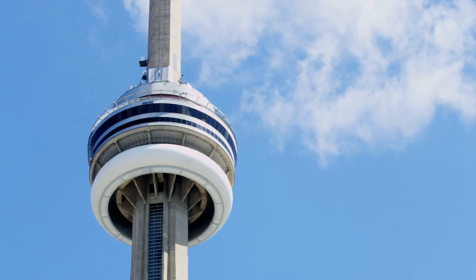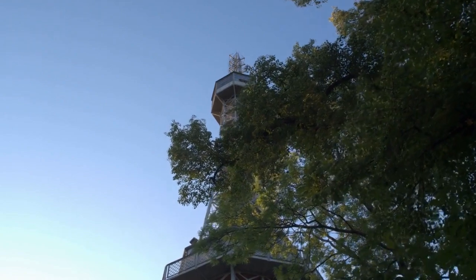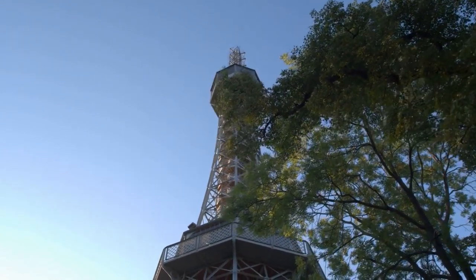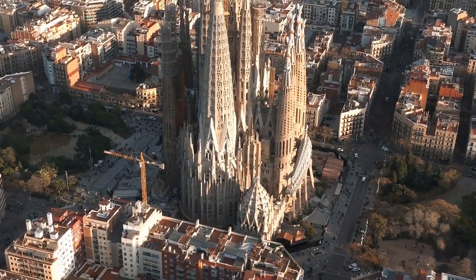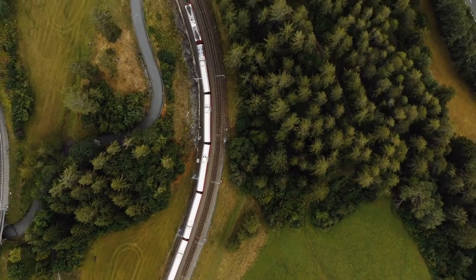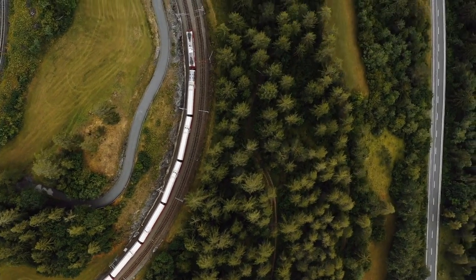6. The Petrin Tower and Observation Deck. Petrin Tower is a 60-meter tall tower located on Petrin Hill, a popular park in Prague. This tower was built in the late 19th century and offers stunning views of the city from its observation deck. Visitors can climb to the top of the tower or take a funicular railway to reach the summit of Petrin Hill.